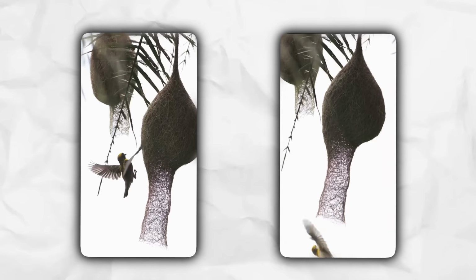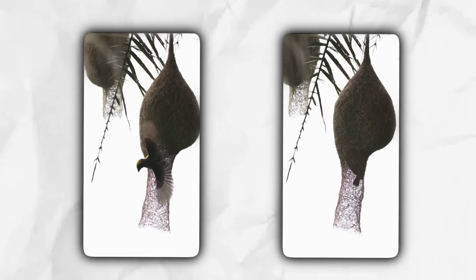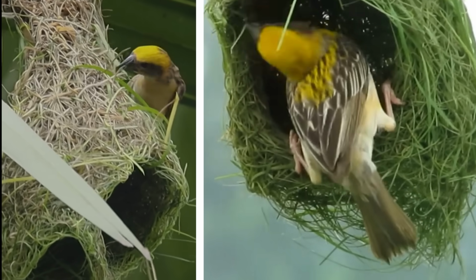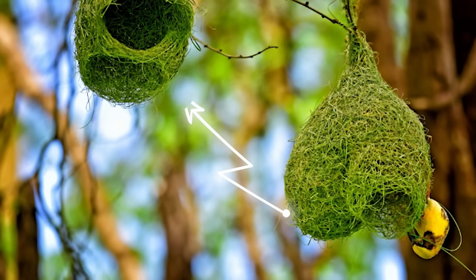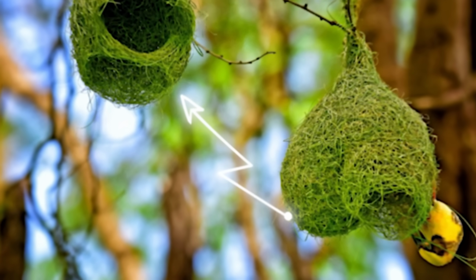Designed with a long tube leading to a spherical chamber, the structure ensures that predators have a tough time reaching the cozy interior where the eggs rest. It's like a medieval castle with a drawbridge, but in bird form and hanging from a tree branch. The male weavers are particularly hardworking, often building multiple nests to impress the females. Talk about going the extra mile for love.